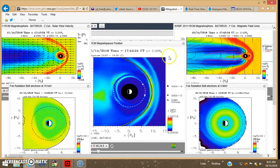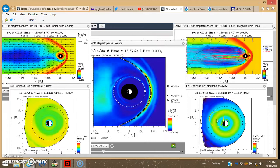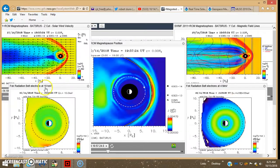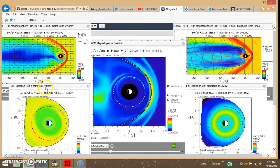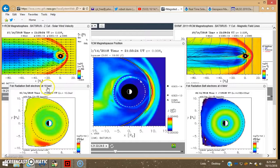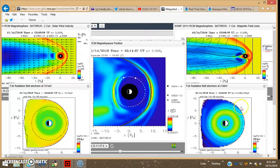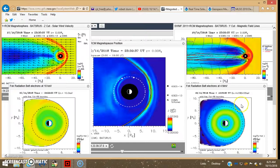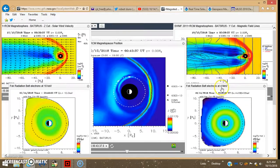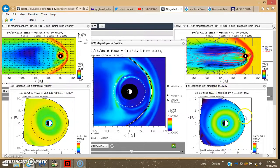But the real reason I wanted to, and these two are synced, the Van Allen radiation belts: this is at the lowest energy electron level, the ones that are moving the slowest, recorded at the lowest reading, which is 10 keV, and these are the high energy electrons, the ones that are moving the fastest. So they're really zipping around, and they're recorded at 4,000 keV or 4 MeV.